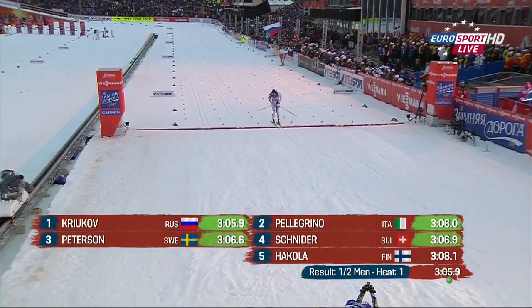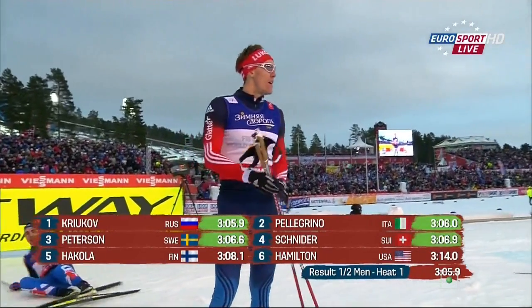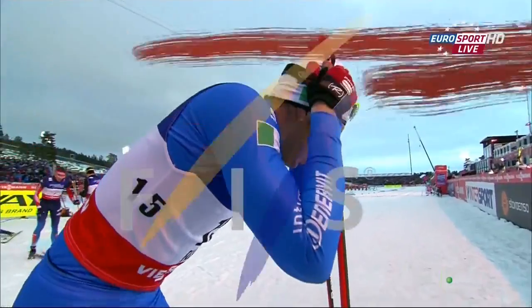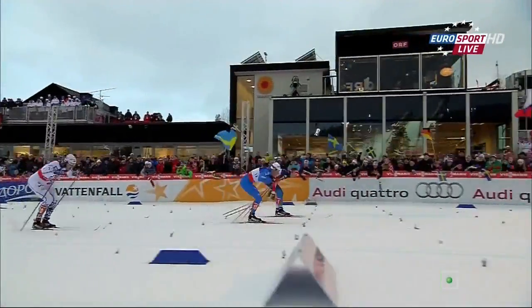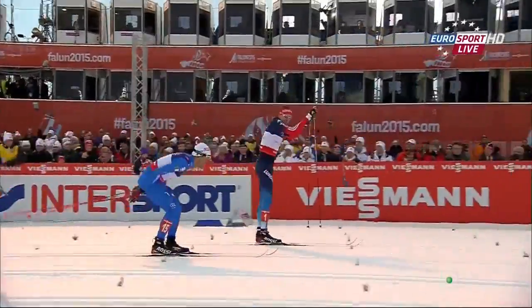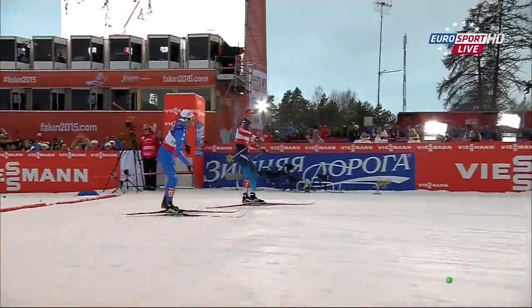Krukov looked very convincing. He held his nerve on the glide into the final climb, held it a little longer maybe than he should have, but he had a great turn of pace there in the final 50. What about Pellegrino? When he wants it, he can change pace in an instant. Well, what he's showing, Mike, is that although his three victories have come in freestyle races, he's as accomplished in this code, and this man has really moved forward, Pellegrino.